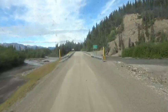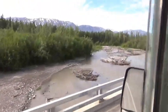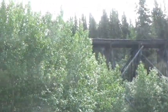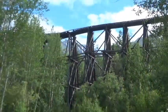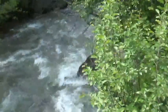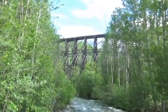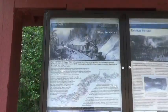This is the Lakina River. I wanted to show you this wooden railroad bridge that goes into the Kennecott mine operation. It's next to the Gilahina River. And they've got this display that tells about it.